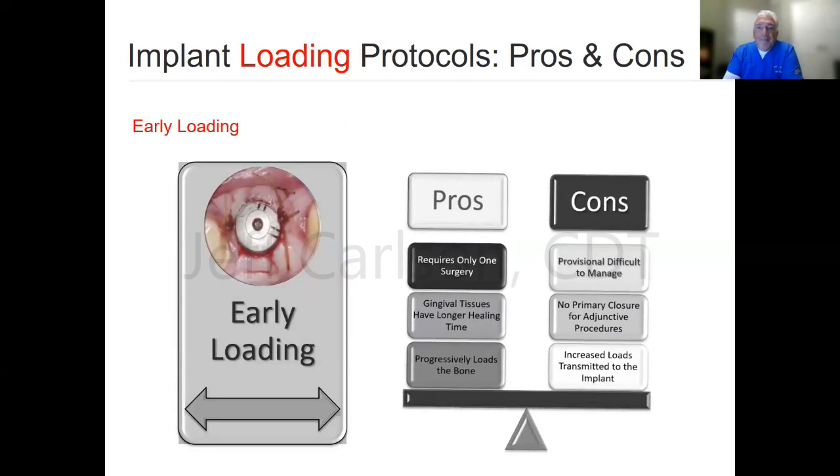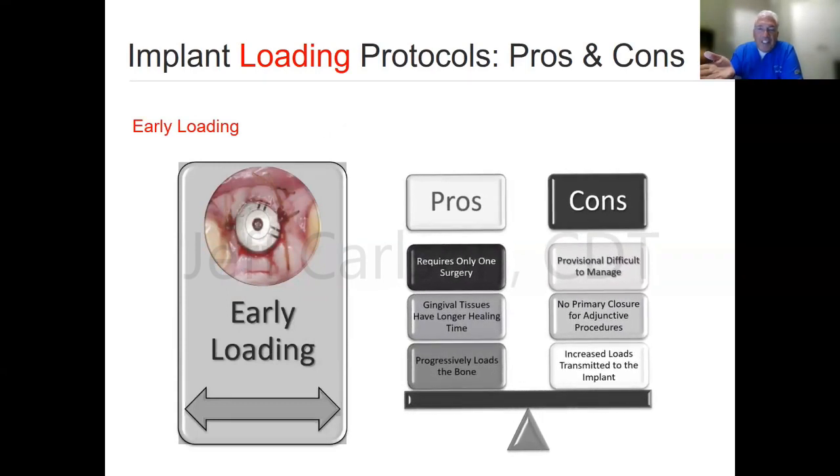So early loading, similar here, the good news is it's one surgery. With the gingival tissues, you have more ability for the tissues to mature, if you will. During the integration period, the tissues are maturing and become more stable. So when you are in the aesthetic zone and you're getting ready to do a final impression, be it an analog impression or an IOS, say you're scanning it, the tissues are, if I may use the phrase, mature. They're healed. They're going to be stable. You shouldn't be seeing changes in the interdental papilla height, contours, CEJ line, etc. So that's advantageous.